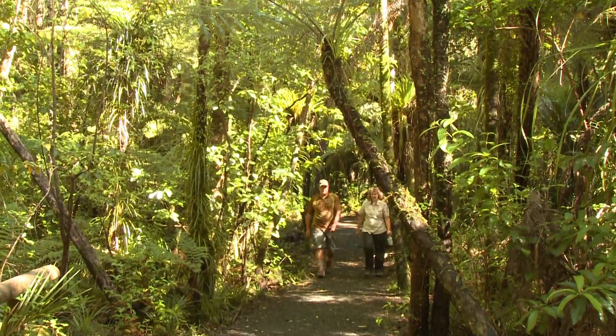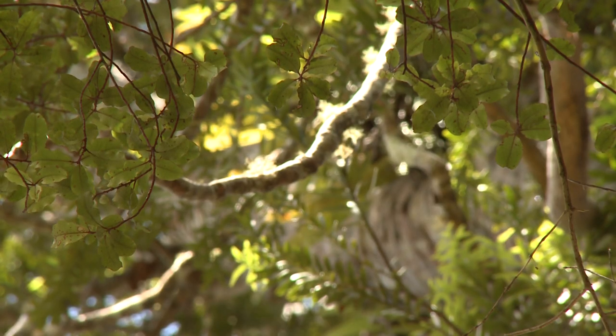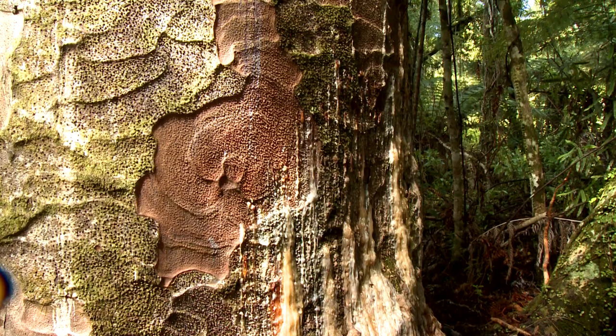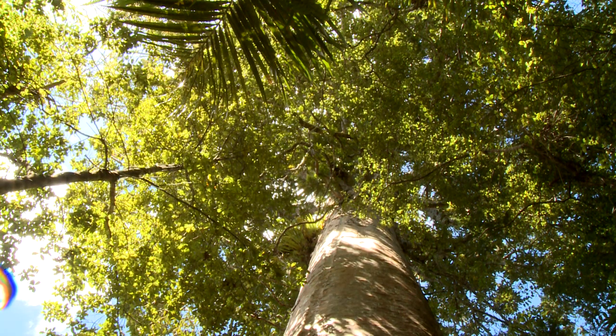Okay. Right, just up here we've got a kauri tree that's got the disease in a reasonably advanced stage, and so we can go and have a look at it, if you'd like. You can just see it through there. How old do you reckon that one is? Oh, about 400 years, I'd say. It's fairly old. Kauri trees live for up to 1,000 years, so they're long-lived species. And this one's sort of in its middle age, I would put it.